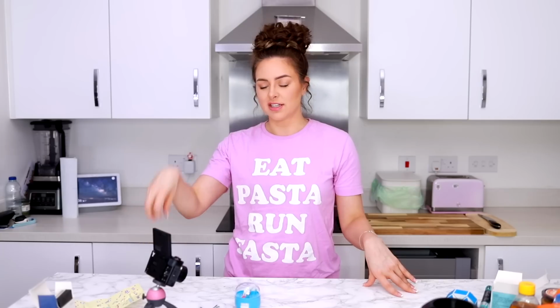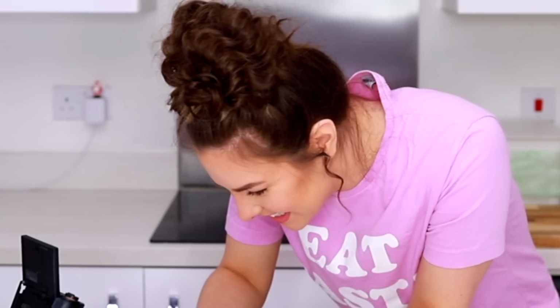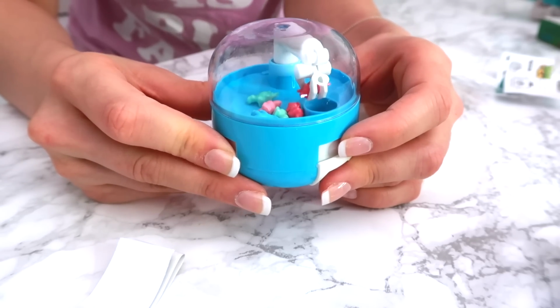It's a lot harder than I thought it was gonna be. For some reason, I thought it was gonna be pretty easy. I was like, you're in full control of this. It's gonna be nothing like an actual claw machine. It's just gonna be a pick and move, a pick and move. There's actually a tiny little bit of skill involved. They're not the easiest things to pick up. Oh, that one was very easy.